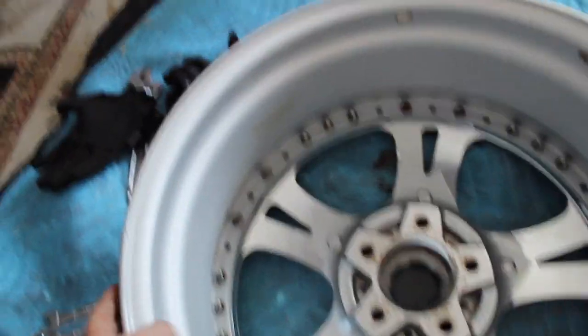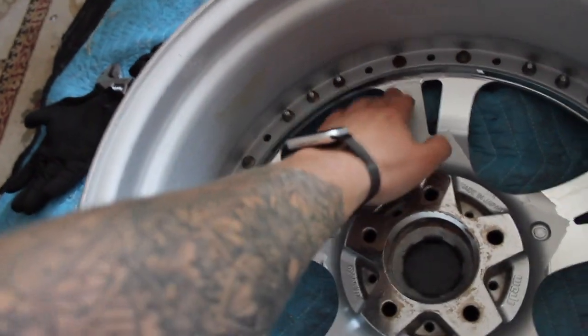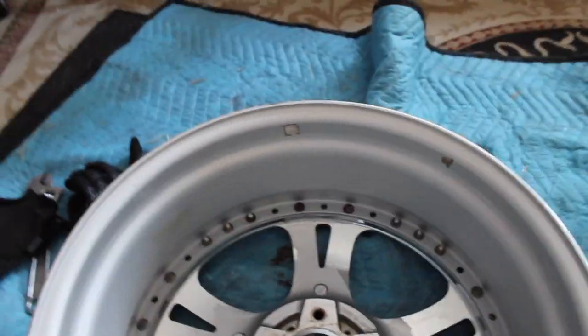For me, I got lucky enough to just literally flip it over. All the bolts are right here. These are 10 millimeters on the lips, and then the faces are held in with 8 millimeter bolts. And literally just double wrench it, crack them loose. I'll do a time lapse of it.